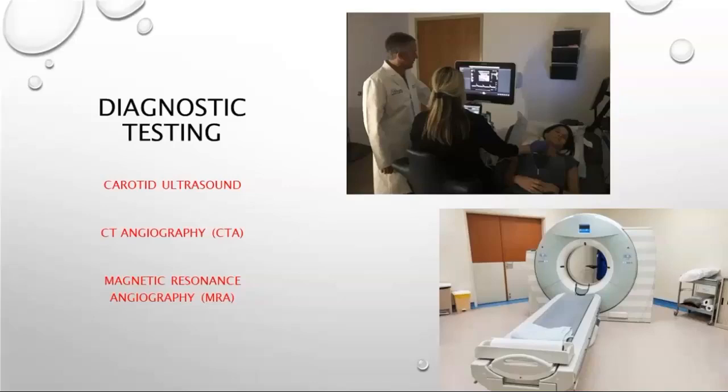Or an MRA. An MRA uses a magnetic field and radio waves, and it creates images to look at the soft tissue and bones and some of the internal structures. It's not really good for patients that are claustrophobic. This is the one test that a lot of patients get nervous about if they have a fear of small spaces. And sometimes it overreads and does some shadowing. So really the CTA and the ultrasound are pretty sufficient.